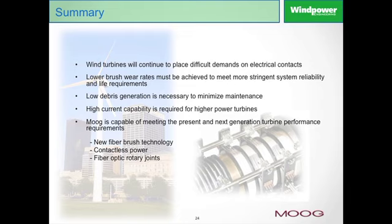And lastly, one of the things that we have learned over our years of involvement in the wind industry is the demands are not going to get easier. In fact, they're being taxed more and more as to the power requirements, the locations of installation, the heights. Everything is just getting more and more demanding, and you have to have the electrical contacts and the designs to keep up with that. The brush wear rates, that's what it comes down to in a slip ring. If you can provide a technology that gives you the longest possible life in the brush wear to meet the system reliability and life requirements, that's what the market is requiring.